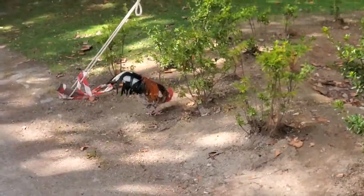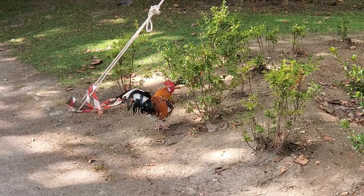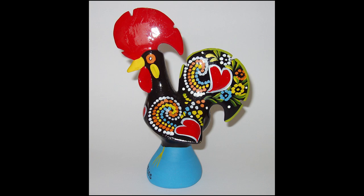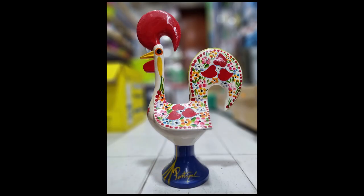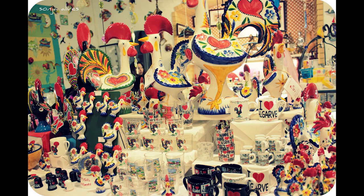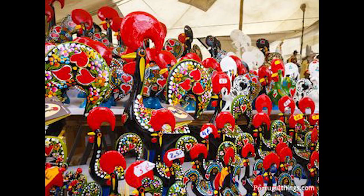In Portugal, the rooster is a symbol of faith, good luck, and justice, based on the legend of the old cock of Barcelos. As the legend goes, a pilgrim is at a banquet when he gets accused of stealing. He points to a roasted rooster, declaring his innocence is as sure as the rooster crowing. The rooster then stands up and crows, proving his innocence.